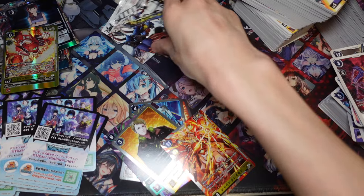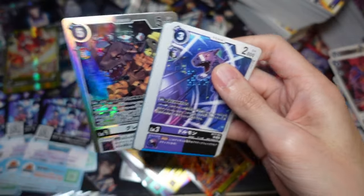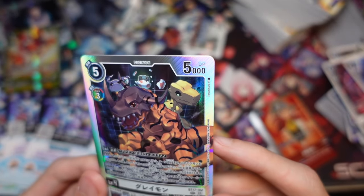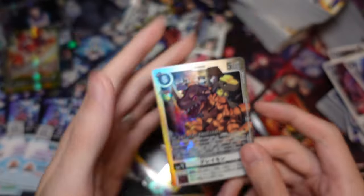Where is our alt art? Or secret? Okay, we got a secret. It's the Greymon. This art looks really good as well. I really like the Koromon and Agumon and Botamon in back. It's a very nice card.